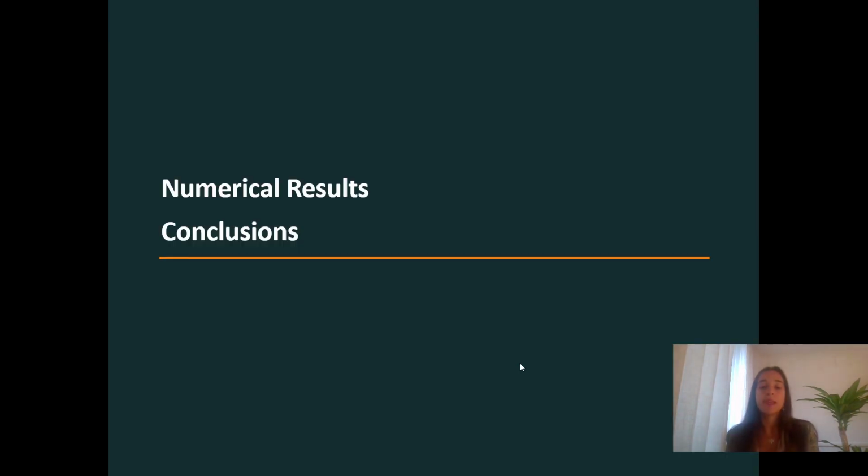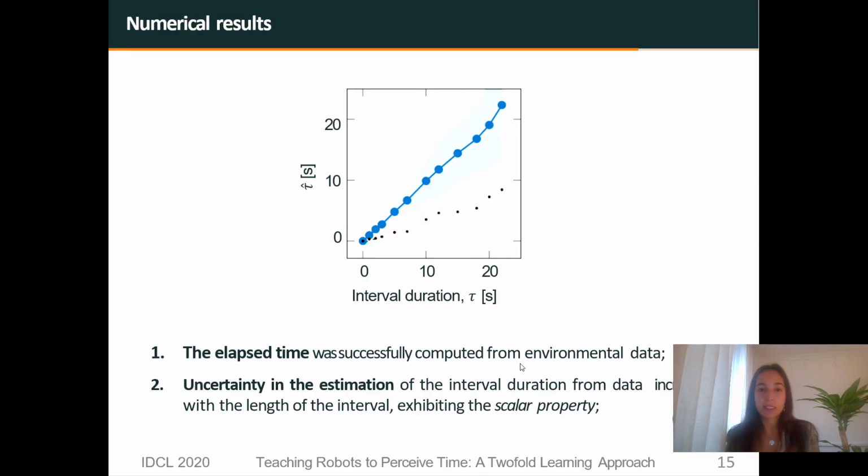And that is it. And now we can talk about some numerical results, and we're going to combine them already with some conclusions. So the first numerical result that we can see is that the elapsed time was successfully computed from environmental data from this external timing block. So in this figure, you can see that there are a set of interval durations that have been increasing, and this is our estimated interval duration. So you can see that as the interval duration increases, on average, we still have a pretty good estimate of the time that has passed using this external timing block.